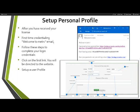And when you do that, you'll create your password, your security question, those kinds of things. One thing to note on the welcome email is that the link's only good for 24 hours. So if you do get that email and you don't use that link, don't worry, all you have to do is reach out to support. They will kick you a new credential email.